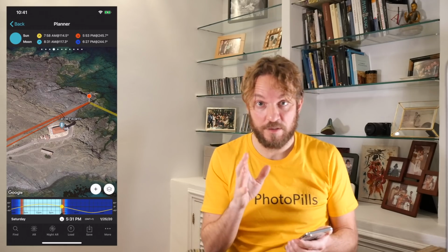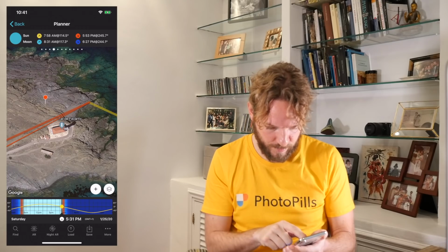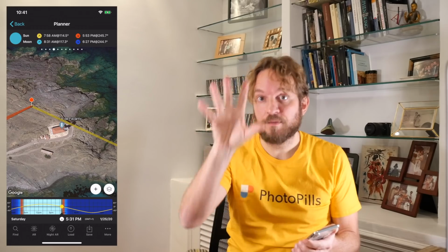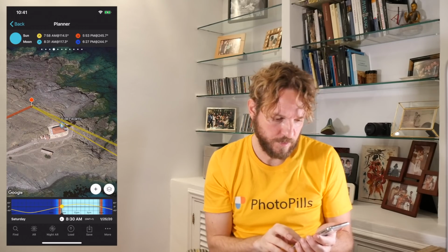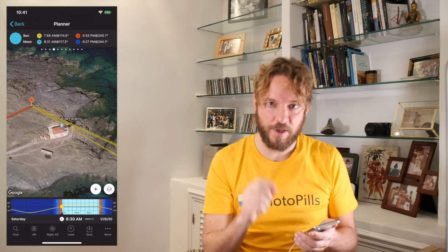By the way, Favarich is also an awesome location for sunrises. So if I place the red pin here, as you see, I can photograph the lighthouse with the sun rising next to it. And this happens around 7:58 a.m. Favarich is cool, but let's check another location.